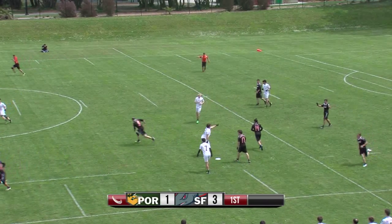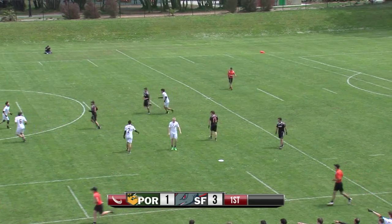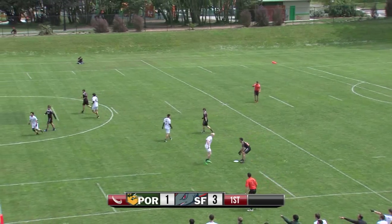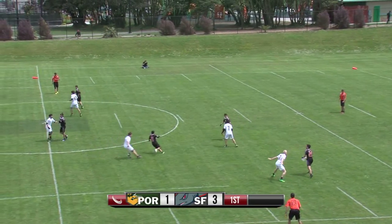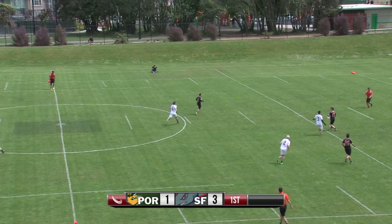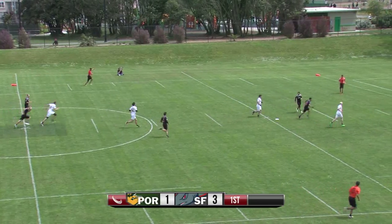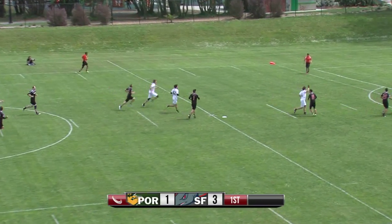Moving a little too fast. You got it moving well. You want to keep it going. But he took his eyes off the disc there, I think. Dixon picks it up. Going to have to look to his dump. And there's a point block by Friedman.